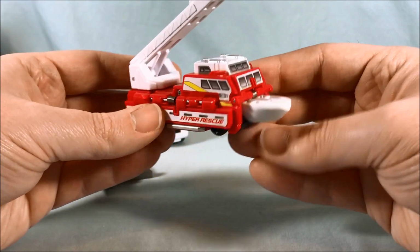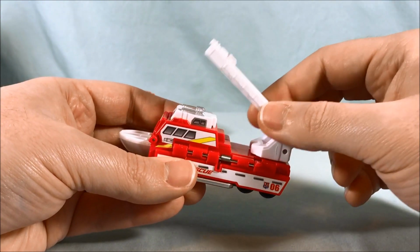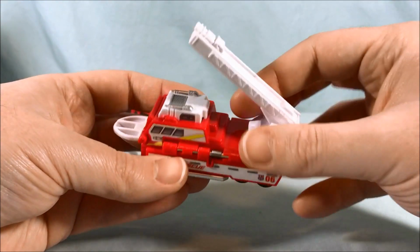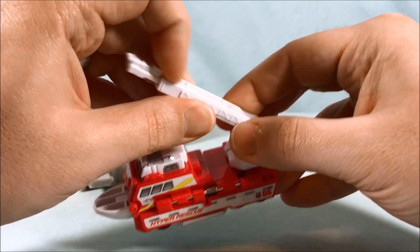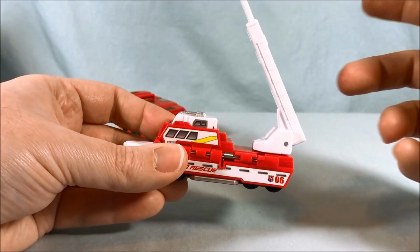Having this piece jet out the front doesn't really scream boat to me. Plus, they try to pretend like this is part of a boat. I mean, this is so obviously just the ladder from the fire truck. So I don't really know in what universe this is supposed to be part of a boat.